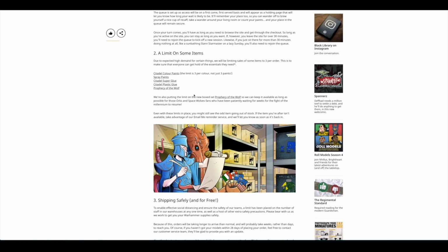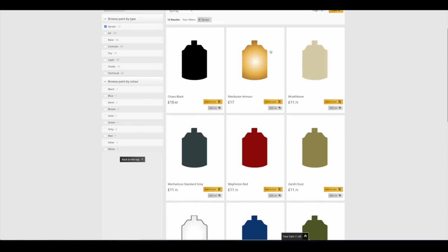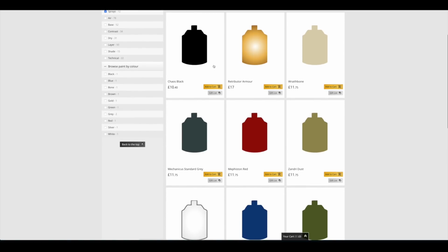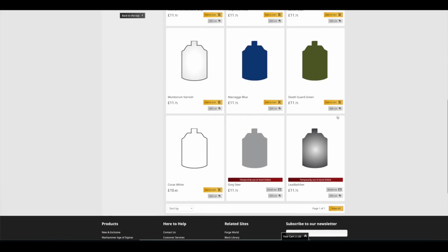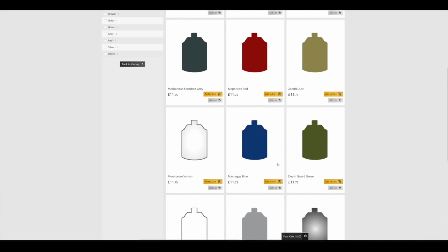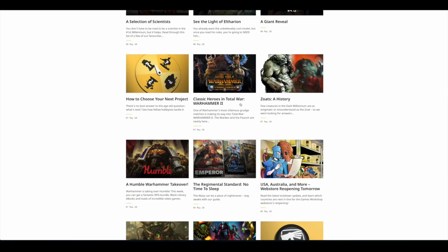You'd get some very samey looking models if you could only get 3 paints, wouldn't you? I do need to get some spray paints actually. What do they have? I wish they showed the can of spray as well as just the colour, but the Retributor armour is the one I swear by. Yes, it's quite pricey, but if you've got any Custodian Guard, spray them in that. It works a treat. I would need to get some lead belcher, but they're out of stock. I kind of thought that would be the case. Anyway, apologies. Let's go back to the articles.